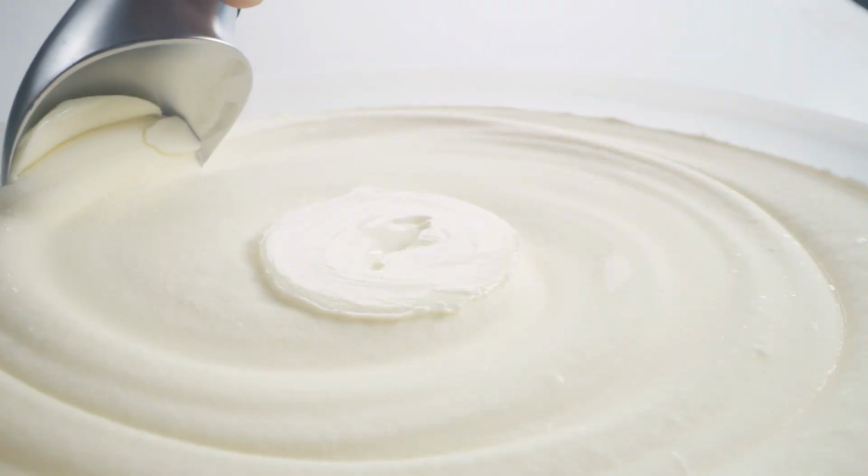Let's try it. Yeah, cherry and amaretto up front. Kind of a young oak and vanilla quality that transitions into the finish.